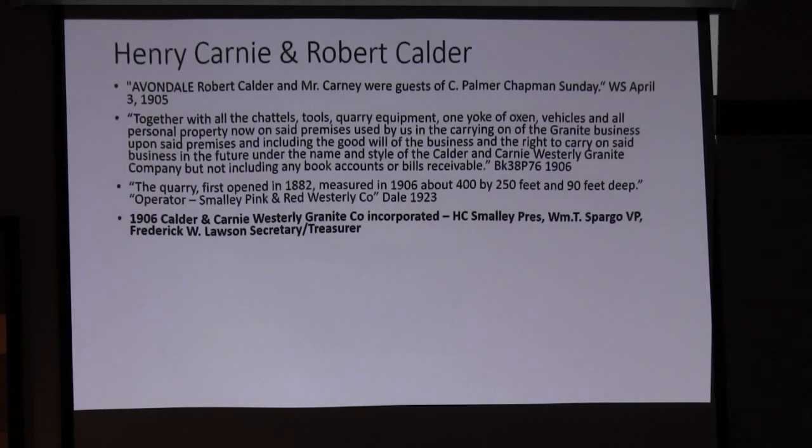In 1906, Calder and Carney sell the quarry to a new corporation, Calder and Carney Westerly Granite, with Henry Smalley as president and Frederick Lawson as secretary-treasurer. So while the quarry was sold, there was still a family connection through Henry Carney's son-in-law. Well, maybe son-in-law is not the right term, Isabel's husband, his niece's husband, is Frederick Lawson. Following the sale, Henry, Euphemia, and Edith Carney moved to Providence, and Robert Calder joined them.